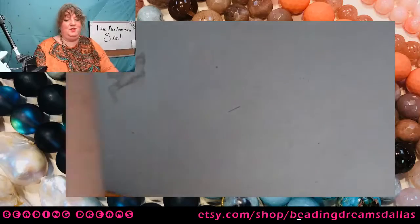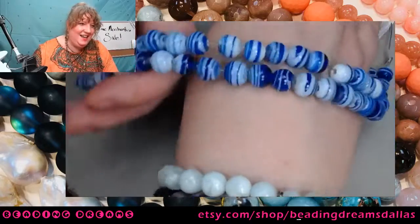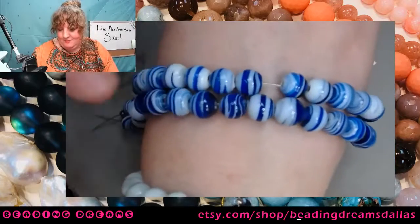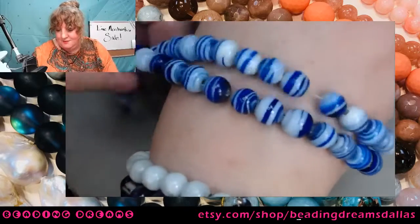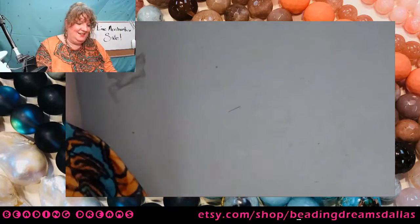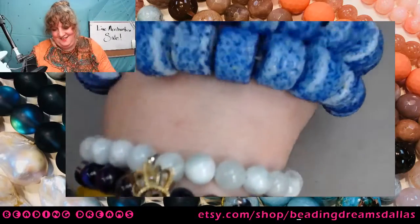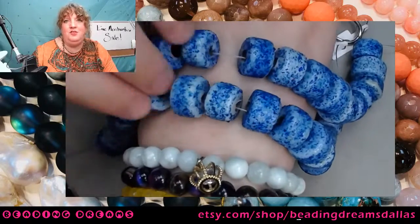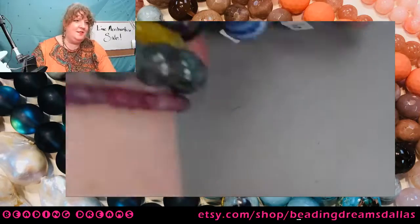Next up we have the blue stripy balls. How fun is Hank? Hank is really fun from what I hear. So 2 strands of these stripy blue balls, which I really like. About 8mm, and those are also $5. And last but not least, the alien spines. The blue speckled kind of matte finish heshi, big chunky large heshi beads. 2 strands of those for $5.